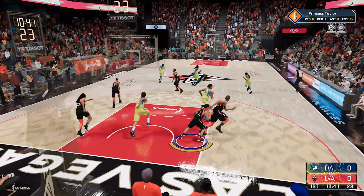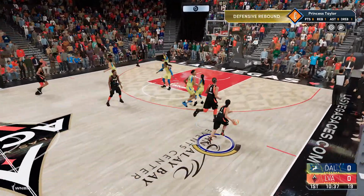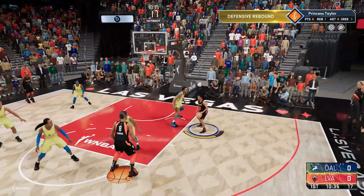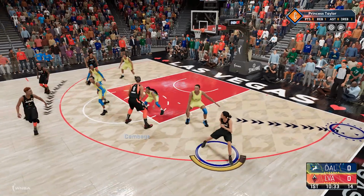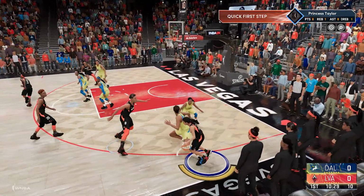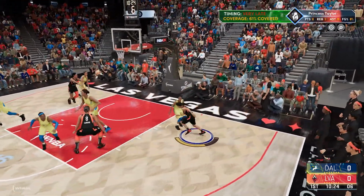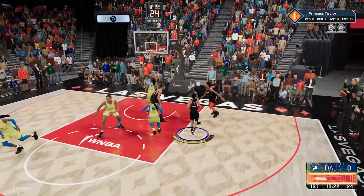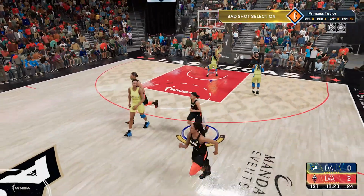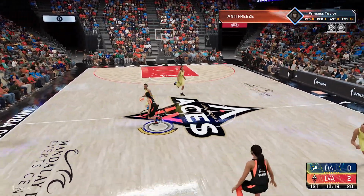A true veteran who's mastered the ability to play sound, fundamental defense. McCowan knows how to disrupt opponents. Poke loose. Cambage, she's covered by Jefferson. Here's Taylor. Here's Wilson. Lays it up and in off the nice reverse. Finally, somebody knocks down a shot. This has not been pretty so far.